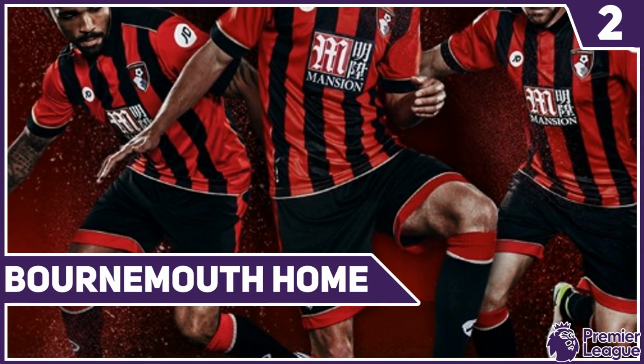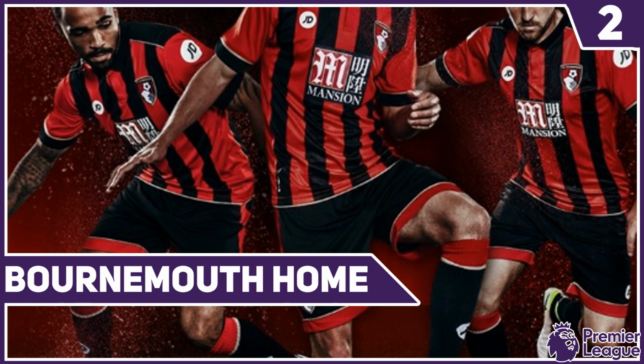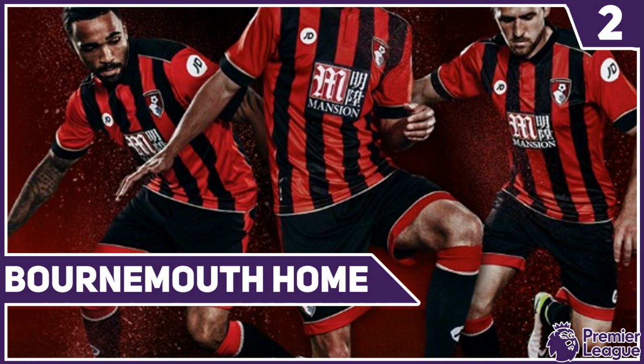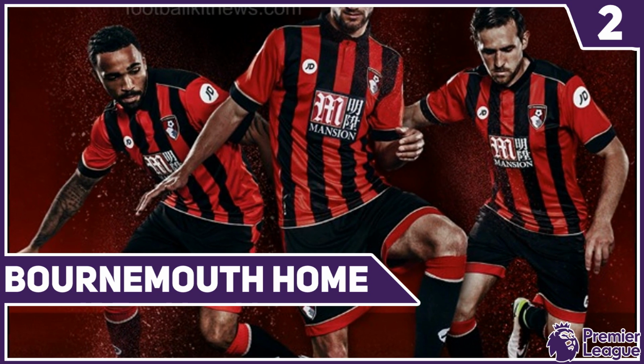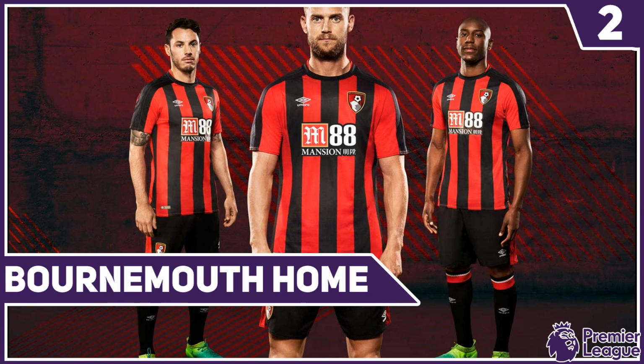Grabbing 2nd place, just coming short of 1st, it is Eddie Howe's Bournemouth with their Umbro home kit this year, switching from what was a JD kit last year to this absolute beauty. What can I say? I'm a fool for the vertical stripes, and this just looks incredibly nice. I think Umbro are doing a great job at making kits at the minute, and again, I'm just going to state it one more time, those Umbro logos going down the sleeves, they look phenomenal. Keep it up, Umbro. And this earns number 2. It's well deserved. It's a lovely kit.